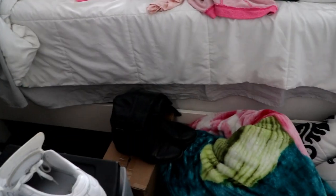Y'all, what is going on? How did these things even fit in my closet? Oh my gosh, it's insane. So I've got everything empty and all that's left is some bird seeds and feathers on the floor. So I'm gonna vacuum that up really quick.